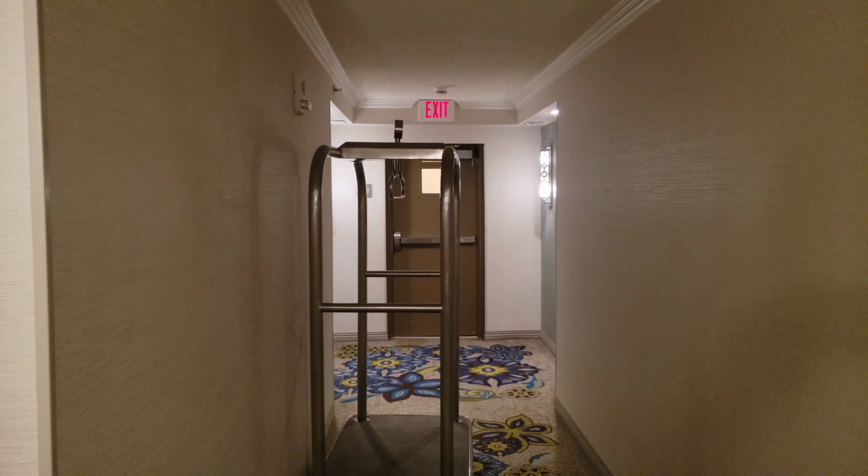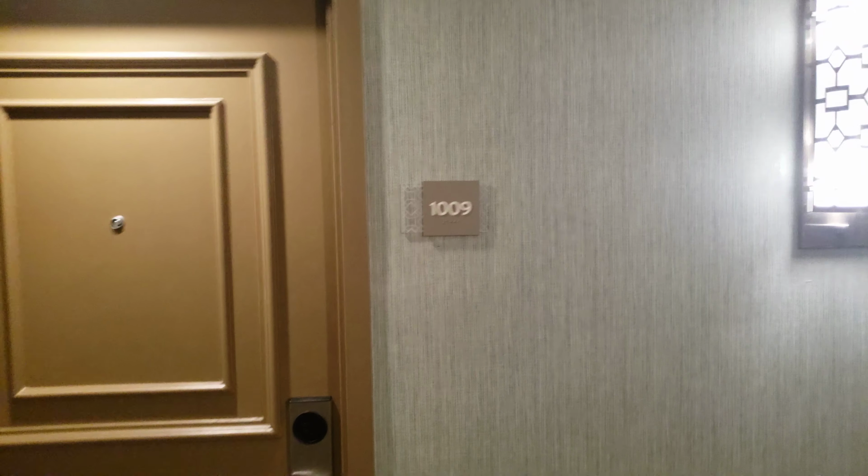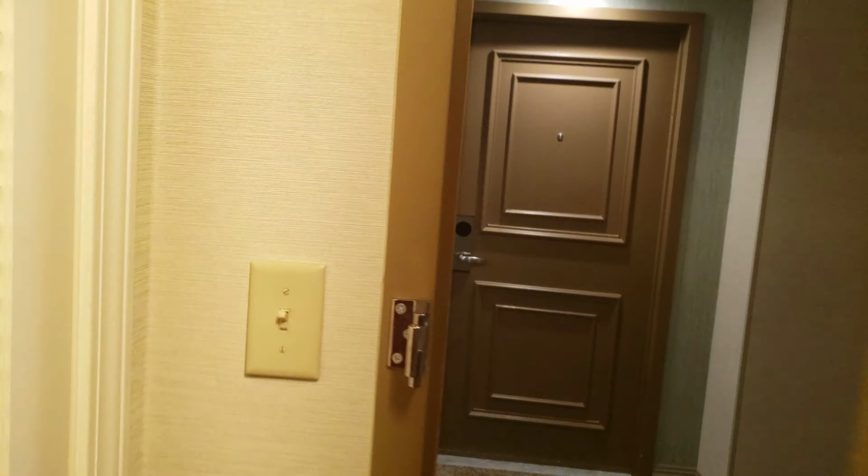Ladies and gentlemen, we are here at the Charleston Marriott in Charleston, South Carolina, and we're going to be taking a hotel room tour of a double queen room at this hotel. We are staying in room 1009. Slip on the light.